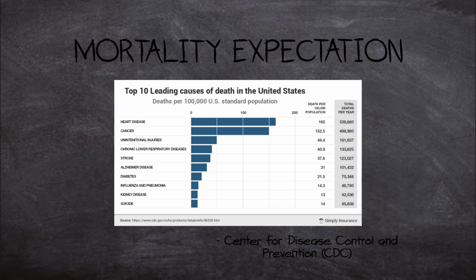Life insurance is another popular coverage that people are always looking for. It is based in mortality expectations and statistical analysis. What is mortality expectations? Well, it's data that allows you to estimate how long you'll live or how soon you'll die based on your health.